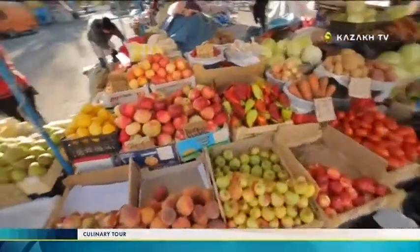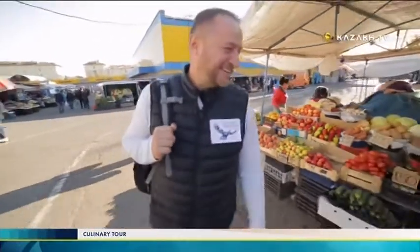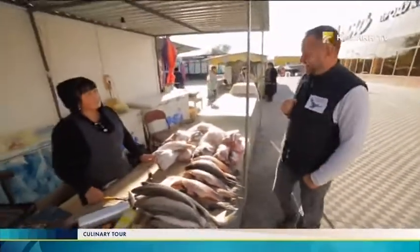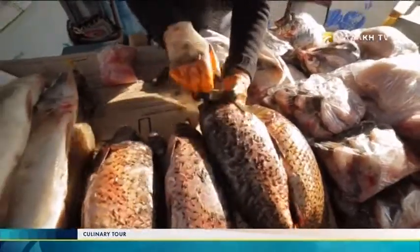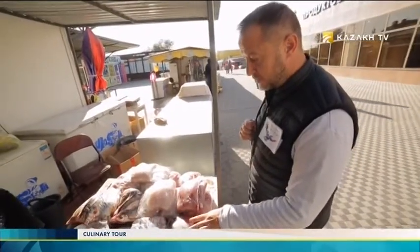Like in any town of Kazakhstan, there is a market in Balkhash. In general, it isn't different from the markets in other towns and cities of Kazakhstan. However, you can see more fish sold here. By the way, besides getting fish at a Balkhash market, you can also buy freshly caught fish from fishermen.